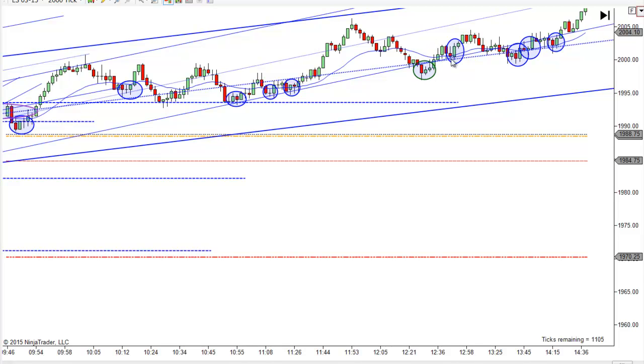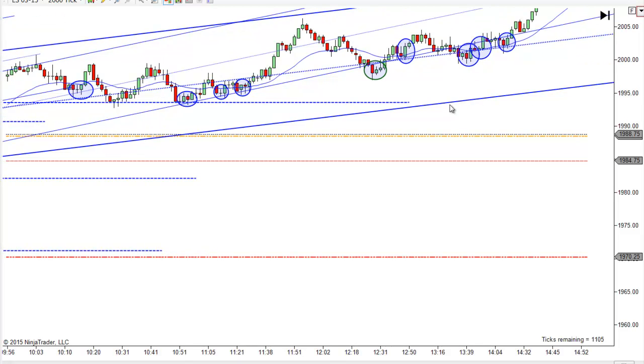And look, one leg pullback, a second leg up, and then you get another correction of two legs, and then, you know, same old thing you just always see: two legs, two legs, two legs, two legs.